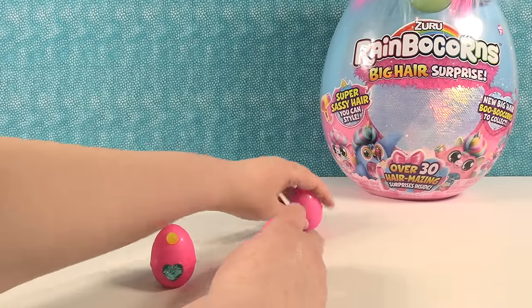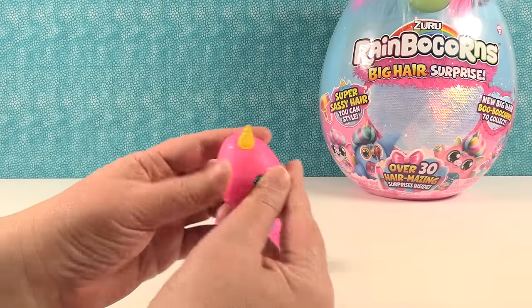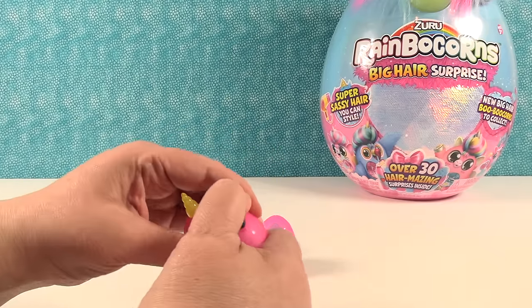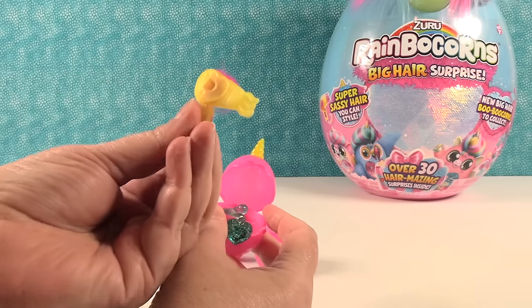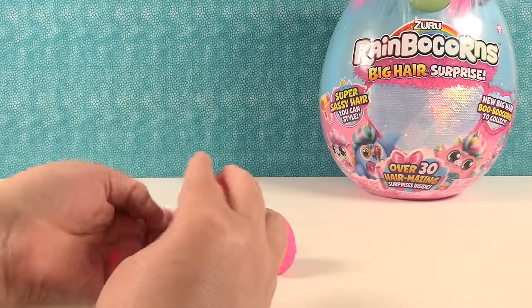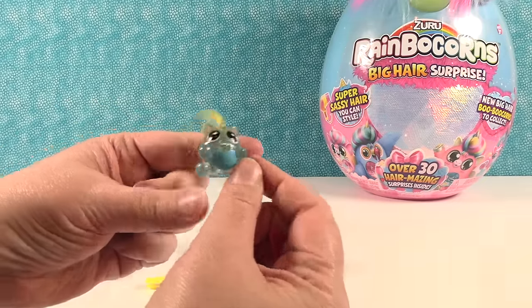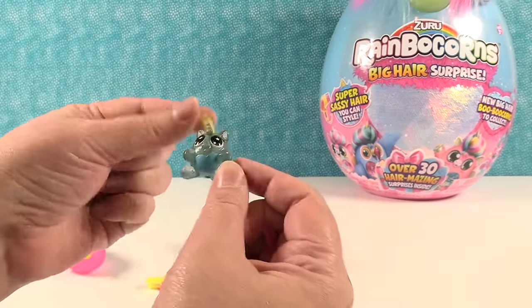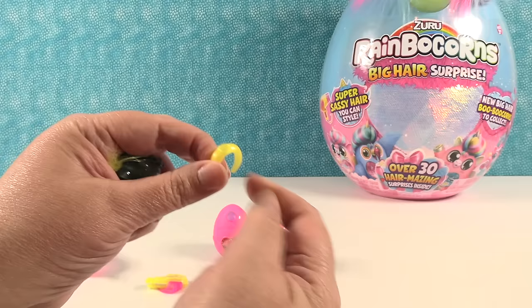Okay, baby boo-boo corn time. We have three. I'm going to open the one with the blue gem first. So here we go. We have the cute hair clip that we can attach the little heart to. And we have our baby boo-boo corn. Here it is. I have a little unicorn, and I love its little hair. We have the ring, of course.